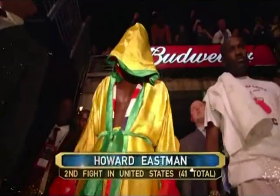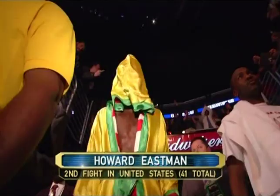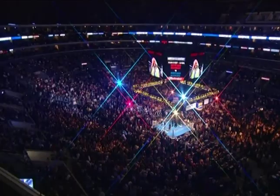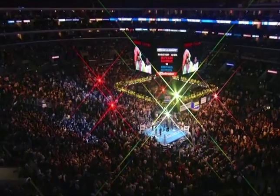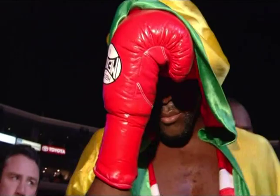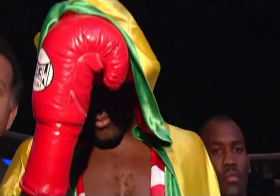When Howard Eastman last appeared in this country, he was wearing a blonde mustache and blonde beard, made him look about 1,000 years old. You won't be seeing that tonight. You will eventually see his face there. You'll also see that he has yellow trunks and yellow shoes. You can take the boy out of the tropics, but you can't take the tropics out of the boy. Born in Guyana, moved to London when he was 15 years old. Lived on the streets for a while. He was homeless and spent his nights in underground stations until eventually his boxing lifted him up and gave him a chance to make some money and subsist. Obviously, this is the biggest opportunity of his life.